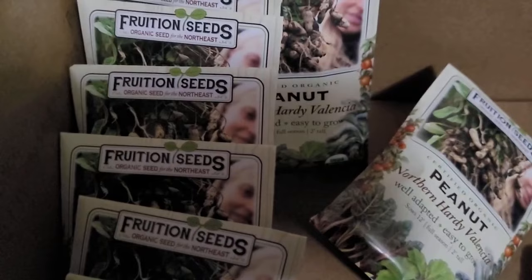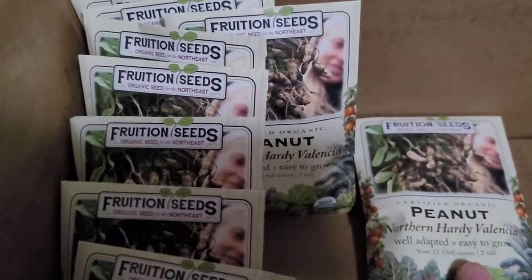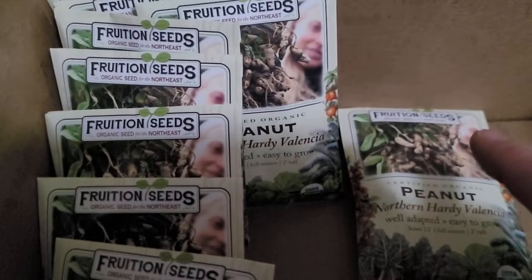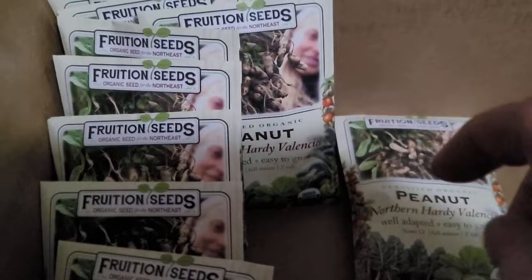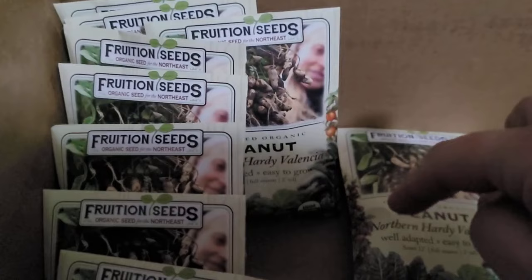I started too late, and I didn't have enough space, because peanuts actually grow in a kind of unique way. What they do is they have this really minuscule yellow flower, and once it's pollinated, it is like a peg, and the peg sticks down into the soil. You never saw anything like it. So you have a flower, and it's pollinated, then it turns downward, and it sticks itself into the soil.